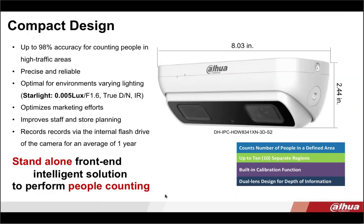Now, the dual 3-megapixel 3D people counting camera features most of the typical specifications that you would find in a regular camera, such as true day and night. It also has a built-in microphone, onboard storage, starlight technology for low light scenes, and integrated IR up to 32 feet. And the camera also gives you critical data so that your customers can optimize their store's performance.